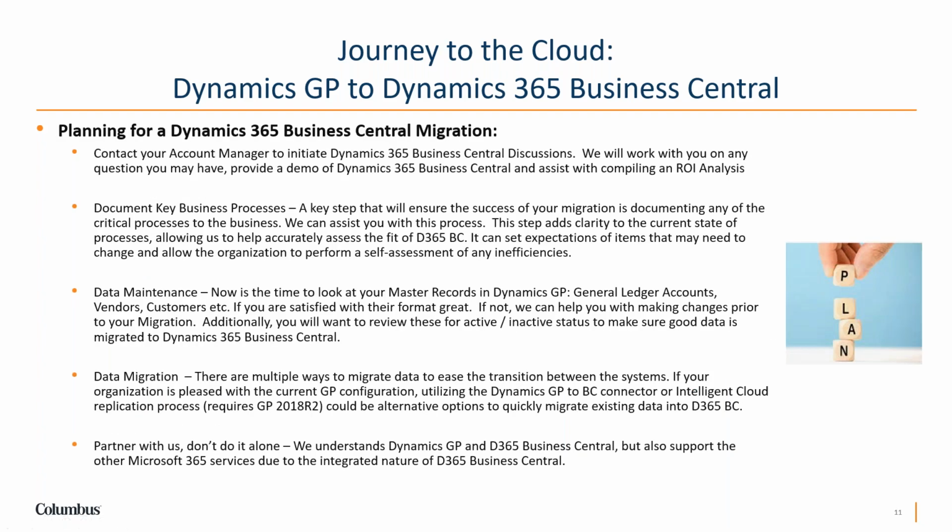So let's talk about planning for your Business Central migration. You can definitely reach out to us to initiate those discussions. We'll talk through where you currently are in GP and what the options are, and we'll work with you on any questions. We'll do a demo of the solution for your team, and then we'll assist, if needed, on compiling that ROI analysis between GP and BC.